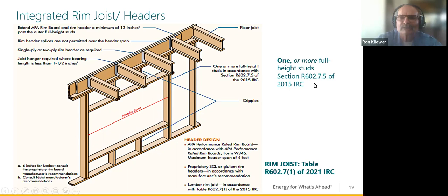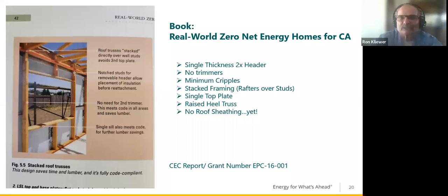I was involved in a project up in Stockton that a friend, George Cortson, and some of you probably know him or know of this project. He was building homes for Habitat for Humanity, and they did a report for the CEC, and they actually published a book about it, which I thought was great. It's so nice to see it in a book instead of just a report that goes in a folder in a file somewhere and nobody ever gets to look at it.